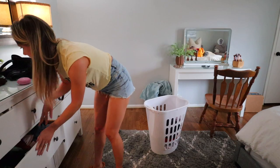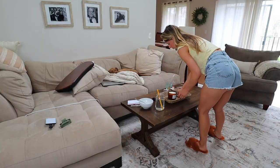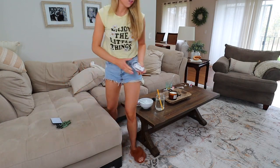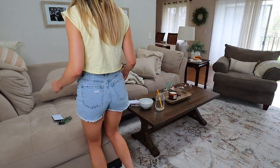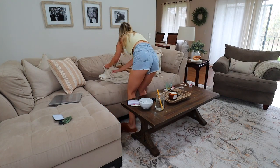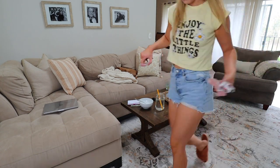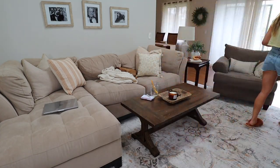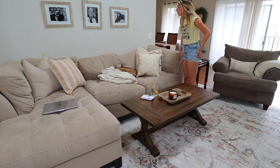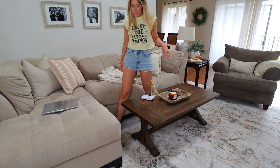This drawer clearly needs some decluttering. All clean. Amazon. Obsessed. Okay, now, ooh, gotta put my hair stuff away.